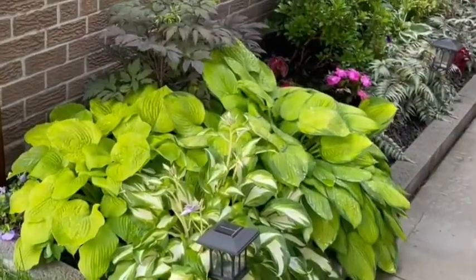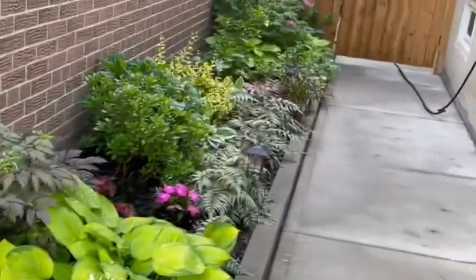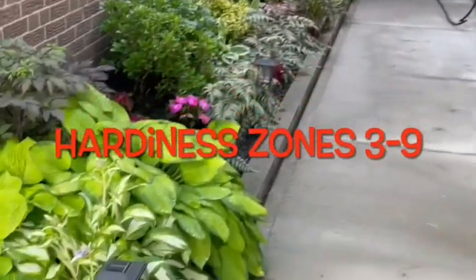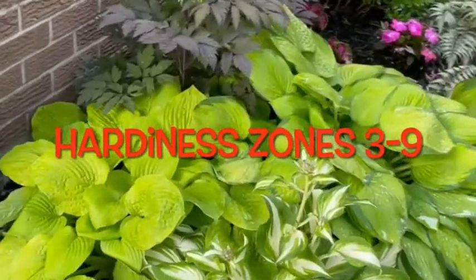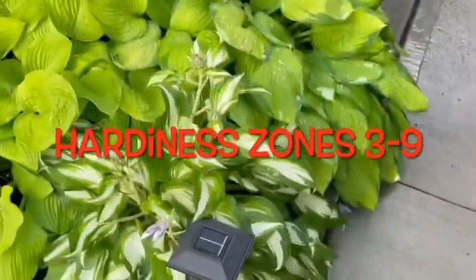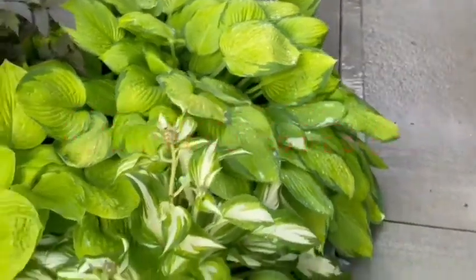So this is the side of the shade garden. It's on the side of the house. I call it the shade garden. It does get some sun, but mostly shade. So I have my trio of hostas here, various shades of green, which I love the different contrasts, especially with the pop of white in the front one here.